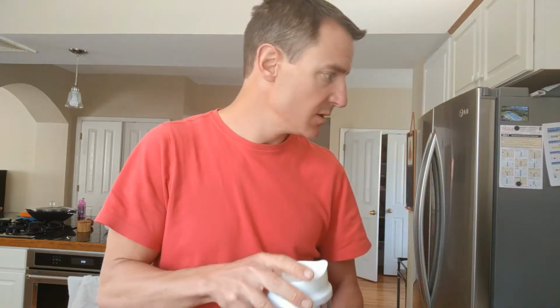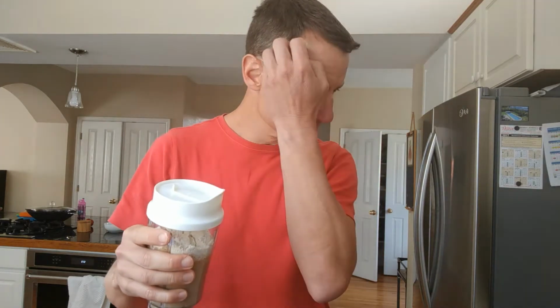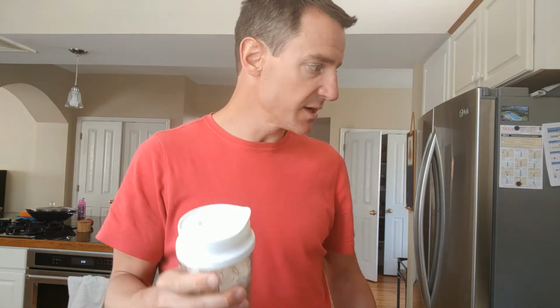So what I do, I actually have some real coffee that I put in here, a bit of milk, 65 grams of this, which is 50 grams of protein. And this is early on in the day, so I'm having this just before I go for a midday ride. And I just blend it up in here and drink it straight out of this thing.